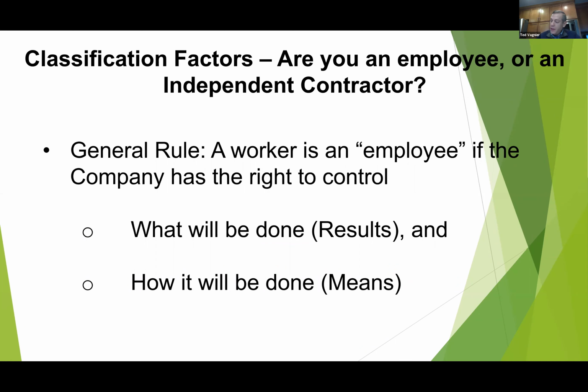Taxes do many things for our society, whether you agree or disagree. It's just something that we're all required to do. Pay taxes and die. So the one takeaway, the foot stomp on this slide, is that if you are an agent looking at bringing on additional agents on your team, and you're telling them what they're going to do and how they're going to do it, so the results and the means, they're probably an employee.